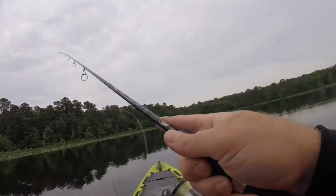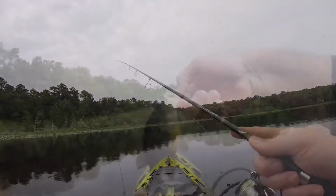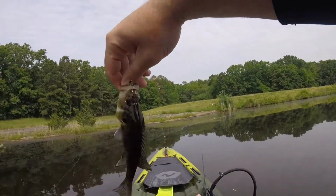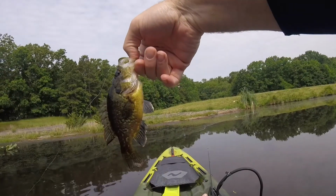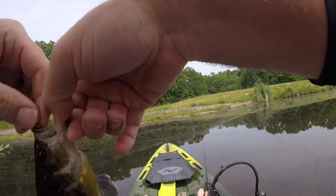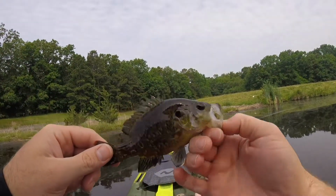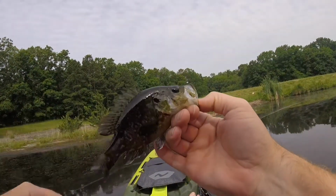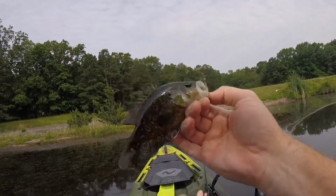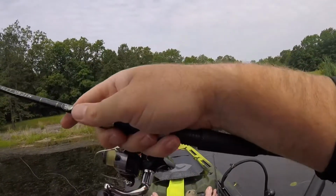And I'm about to catch a pickerel. I was about to catch a pickerel for you on camera. Seen him come up and get it. All right, just caught another one. Didn't realize I pushed play, but I think I got a little hybrid or rock bass. I'm going to have to look this guy up. He's got some little sharp teeth on him though. He's got a mouth like a bass, body like a sunfish, and a tail like something else. New species.